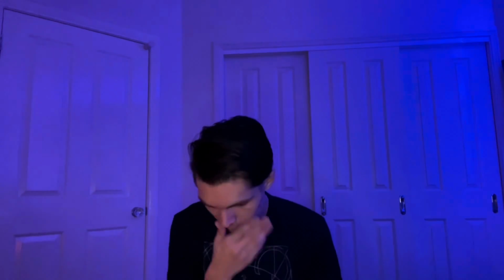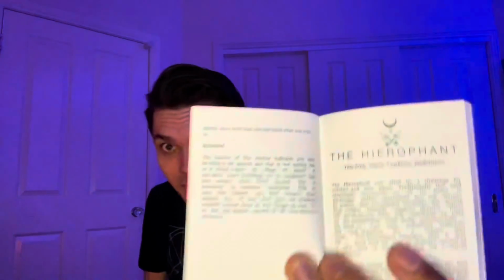Alright, card number 9 is Holly. What is my source of rebirth? And I've got the Hierophant. My source of rebirth. You know, like baby new year, for instance. The Hierophant: teaching, study, tradition, dedication. I'm not making this up. It's right there. The Hierophant. You can see for yourself. I'm not making this up. This is genuinely how they are coming up.